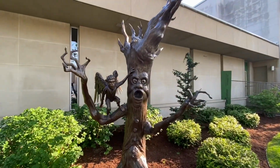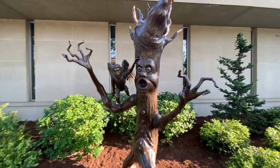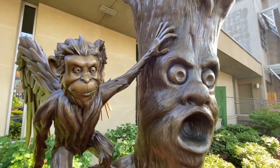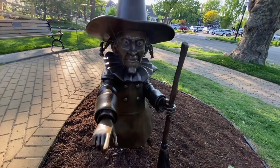Now, these are the characters from The Wizard of Oz that I think probably gave most of the kids nightmares. Winged monkeys with attitudes and trees with bad breath and bad attitudes as well. I'll get you, my pretty.